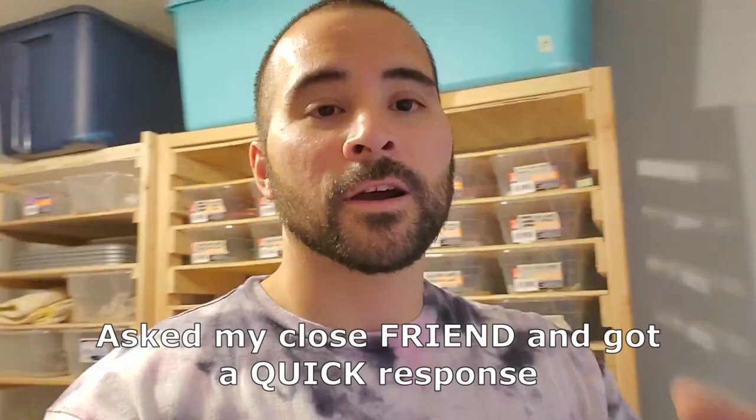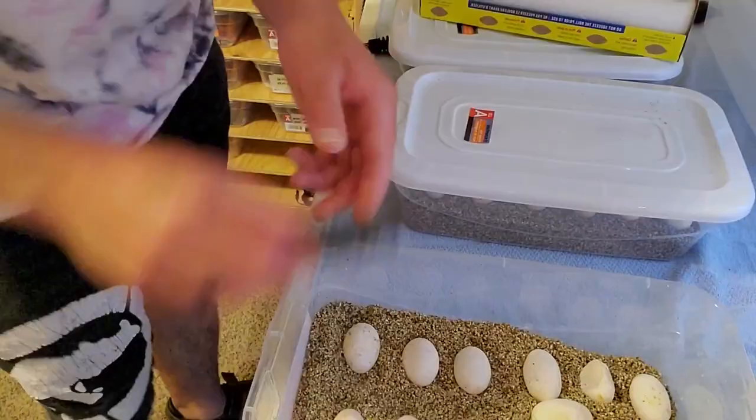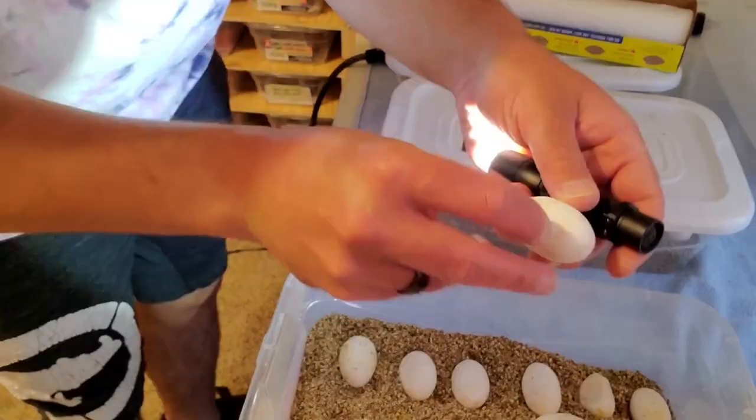All right, guys, so I just found out a difference between tegu eggs and leopard gecko eggs. In leopard gecko eggs, you will see the embryo most of the time from day one if the egg is good. But with tegu eggs, it is common that you won't see the embryo because the eggs are a little bit thicker. So let me show you what you will see. And then in a couple days, we'll come back and look at the embryos. So for now, while we can't see the embryos, let me show you what the egg is gonna look like.